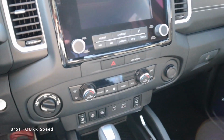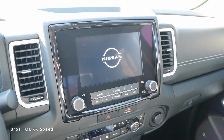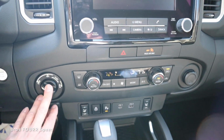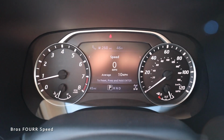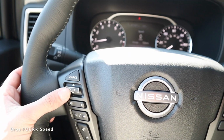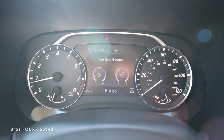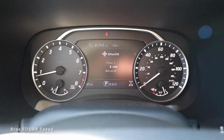So then back in the Frontier, I can fire it up with the push start. So you can see how we have the nav screen in the center, all the controls, climate controls, four-wheel drive selector, which is very similar to the Tacoma. Then we have an LCD display for the center, and then analog gauges on the left and the right. And we can even control it using these buttons. And you can kind of change what you see in the center of the screen. Off-road settings, as you would expect, auxiliary gauges, and then all the driving information.